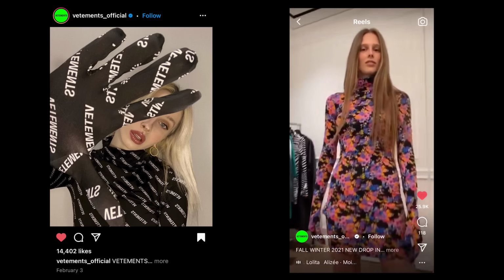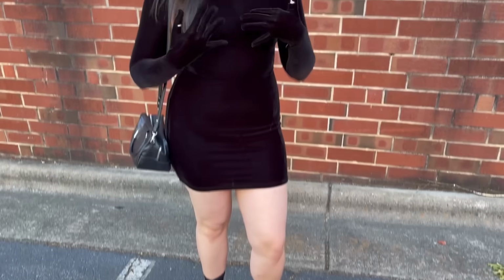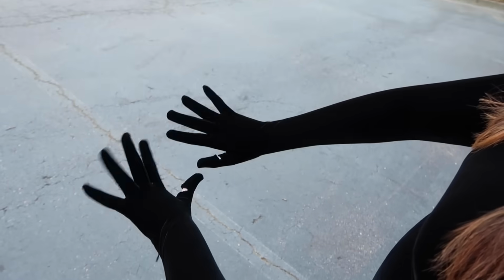It seems actually to be something of a trend to have gloves built into long sleeve dresses. I mean, it at least seems more common than having your toes sticking out of your shoes. So I thought we had to get one. Ooh, now I can do spirit fingers. Now, full disclosure, this dress was pretty fun to wear.